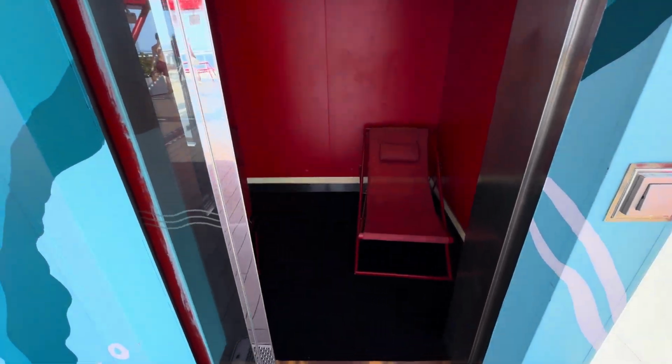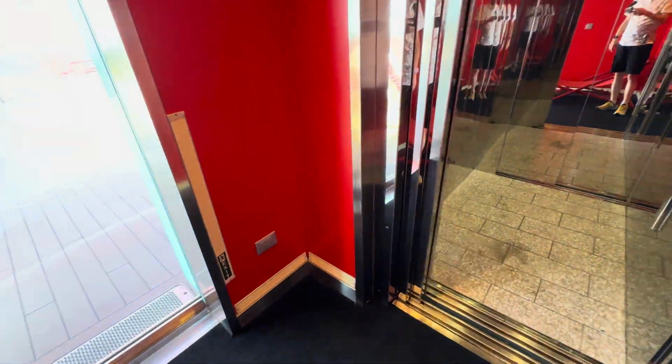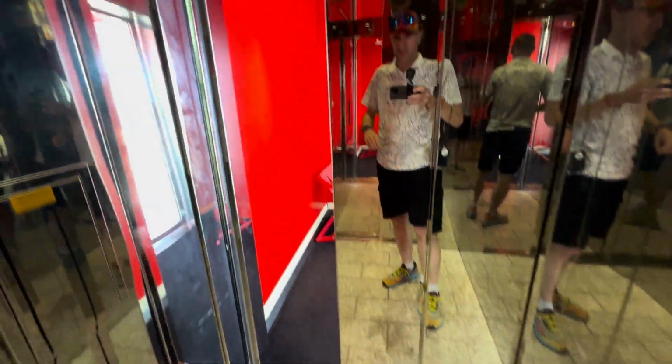This is an elevator right here. You push the button to get in, then you push the button here, and this is actually a hydraulic elevator. A rooftop hydraulic elevator.